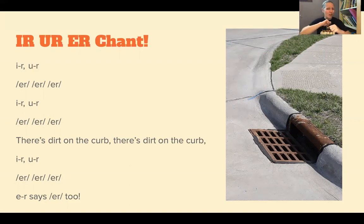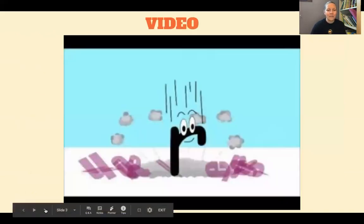Okay, I want you to practice that chant, and I want you to remember that sound. Remember, it's like you're ripping paper. You're saying er as the paper rips in half. So that is the sound that we're doing when you have IR, UR, and ER. And we also talked about how ER is found usually at the end of a word, but not always. So let's move on to our next slide.